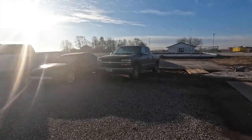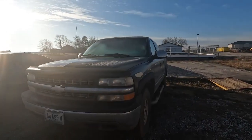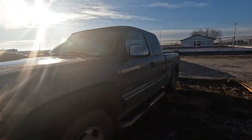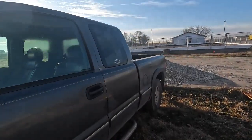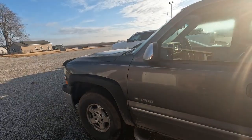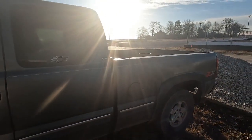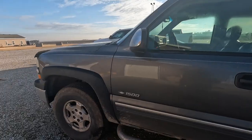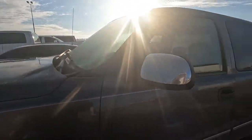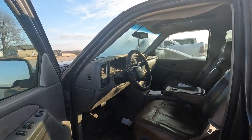But what we have today is a 1999 Chevrolet 1500. It has the 5.3 in it, and it has a crank no start. Little backstory on this truck. Customer stated that he's had issues with the thing not wanting to crank, so he put a new battery in it to begin with. Then that didn't fix it, so he put a new starter in it. Now it cranks, but has no start. So feel free to join me, and we'll see if we can get this thing figured out.